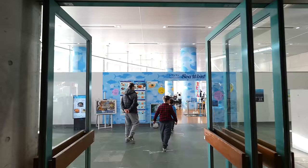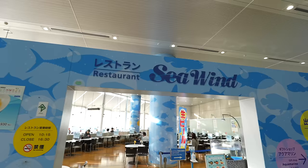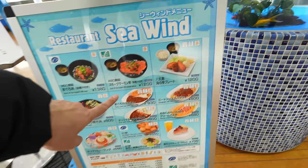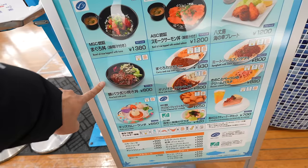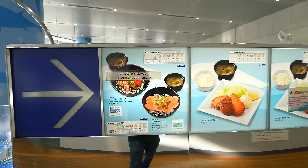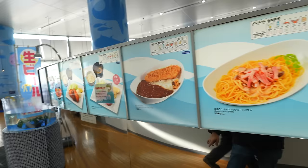And finally, yes! We arrived at the restaurants. I'm starving. Let's eat. So those are the menu items. Seems like they have the seafood bowl. Plus, I think that's karaage and the curry. If you don't like seafood, there's a pork bowl plus pasta as well. Which one should I eat? Can't decide. Oh, seems like today, the tuna bowl is already sold out. This pasta looks pretty good too, but why don't we try the curry rice with tuna cutlet?